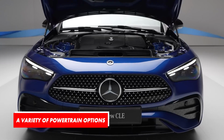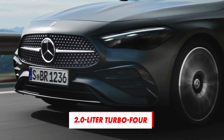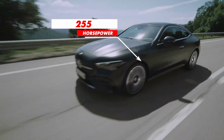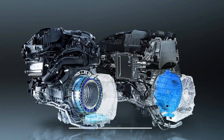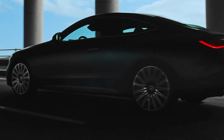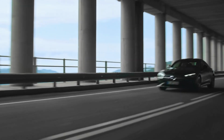Under the hood, the brand new CLE will come with a variety of options. Of course, the offer will start with a 2-liter Turbo 4 with the CLE 300 designation. That engine puts out quite a respectable 255 horsepower and 295 pound-feet. And it also gets help from a 48-volt electric motor with 23 horsepower and 148 pound-feet of torque. All that will be enough to hit 60 in about 6 seconds. Which is okay, but not exactly what you would expect from such a gorgeous GT.